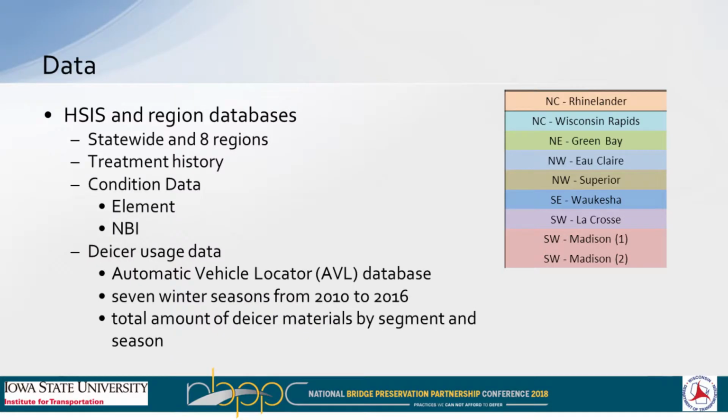What we're hoping to find from data is what should that condition trigger be, what should that frequency be, and how soon, again, after construction or after another treatment, should these treatments be applied.